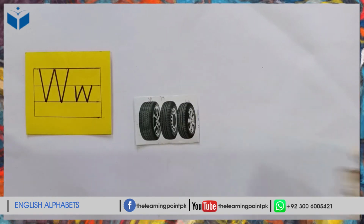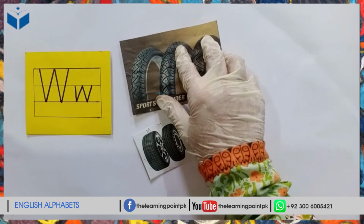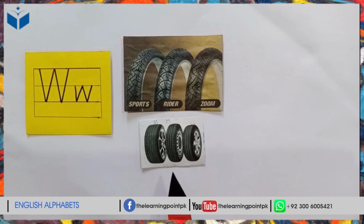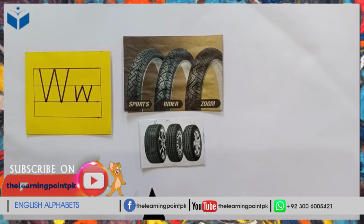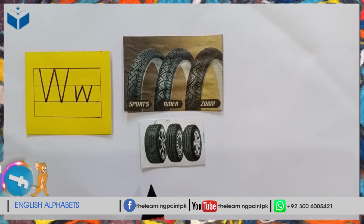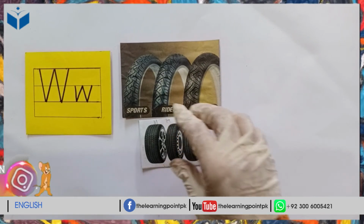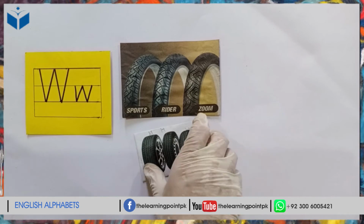Look at this and this one also. These are wheels. Wheels begin with phonic W. Wheels. And what is the use of a wheel? These are used in cars, motorcycles, cycles, trucks, tractors, all the vehicles. And these help the car or the vehicles to run on the road. Okay.